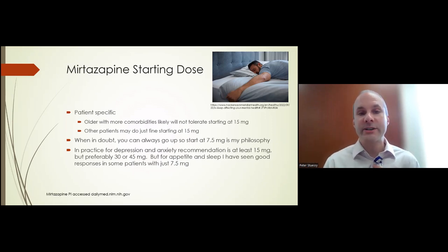Oftentimes, we're using mirtazapine in the palliative setting as a sleep aid or perhaps as an appetite stimulant as well, or an anti-nausea medication. So in those cases, at least in my experience, some patients have done very well with assisting in those symptoms at a 7.5 milligram dose. And there is pretty good literature to state that those higher doses aren't really well tolerated in those that are older or have more comorbid conditions.